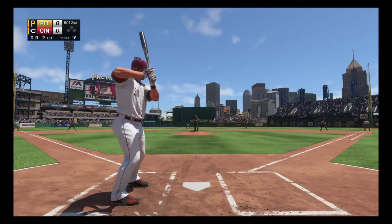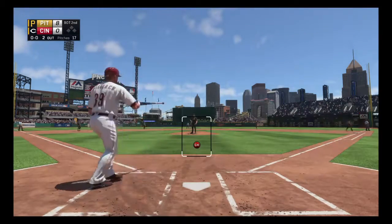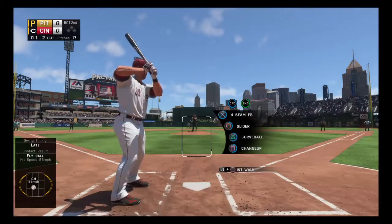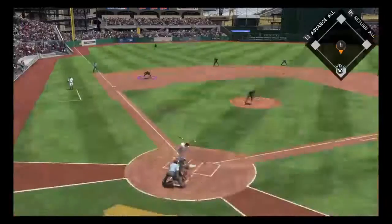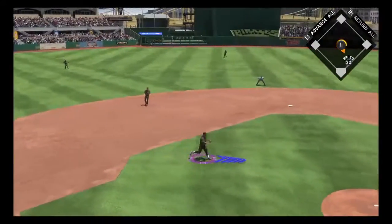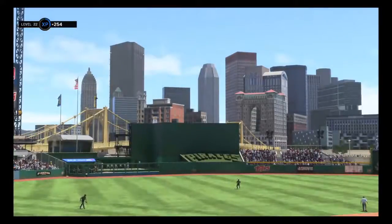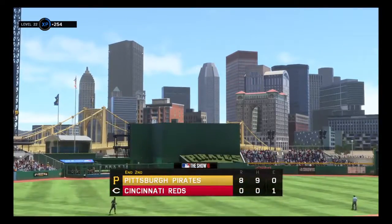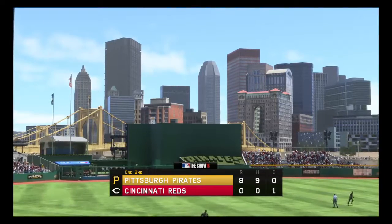The catcher, Devin Mesoraco, stands in as he swings and hits this one fouled off to the right and out of play. Into the windup. Here comes the 0-1. Hit on the ground to third. Rogers comes up with it. Throw to first will get him easily, and the side is retired. Pretty painless half of the inning all told. We played 2 full. Pirates lead it 8-0.